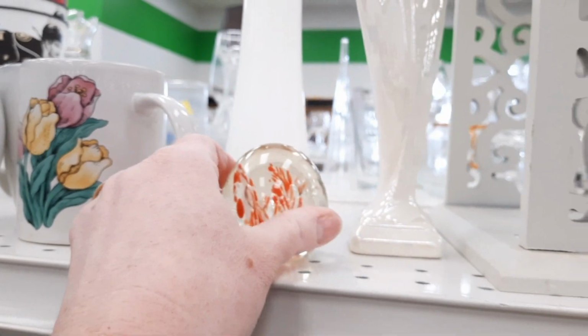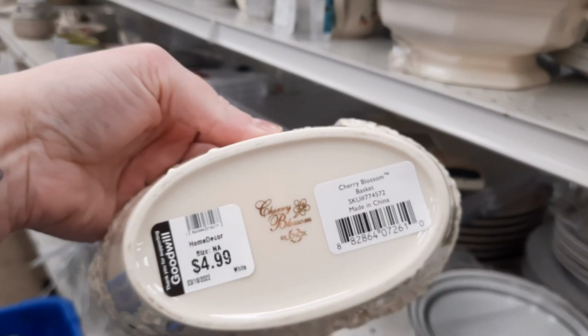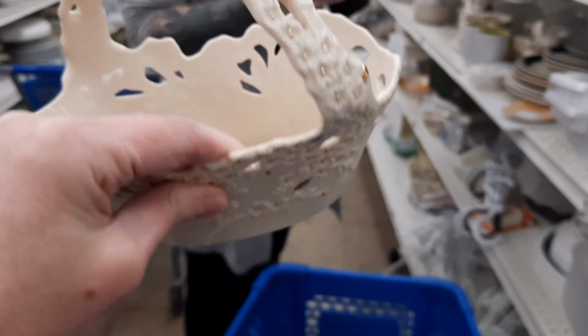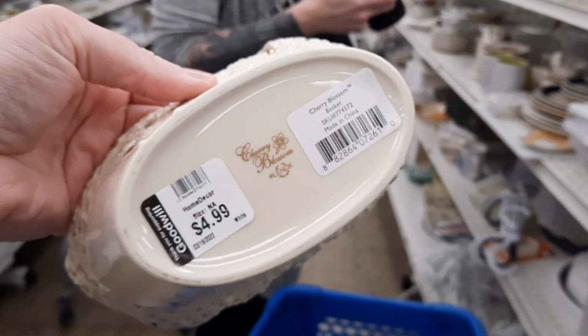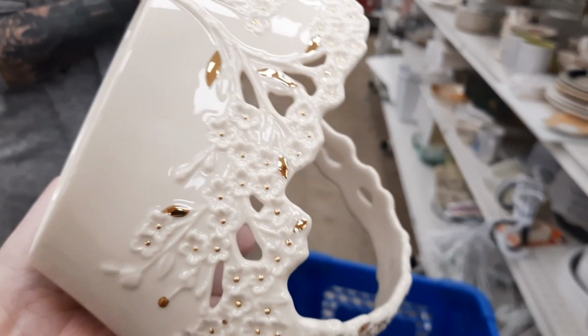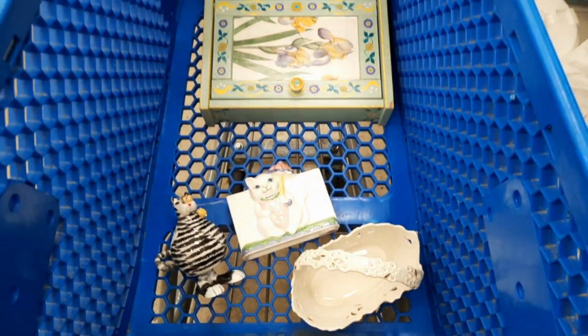But then I spied this really pretty Lenox basket. That's really pretty. Isn't that pretty? It's Lenox China. Is it Lenox? And it's made in China, but I really like the cherry blossom flowers. That'd be perfect for spring. I like that. There's my cart.